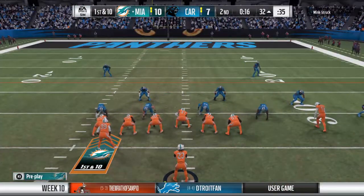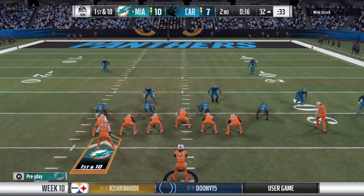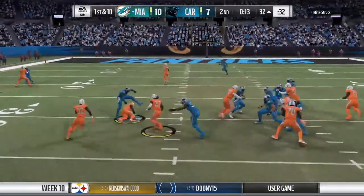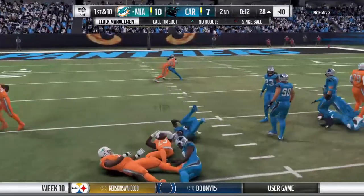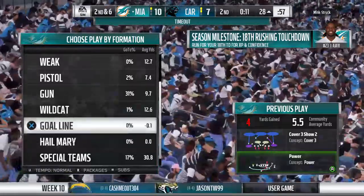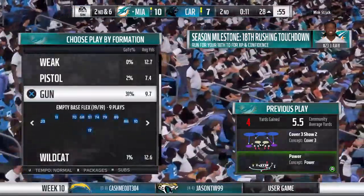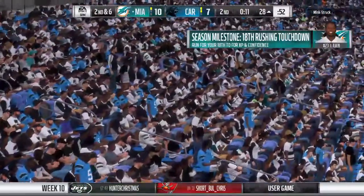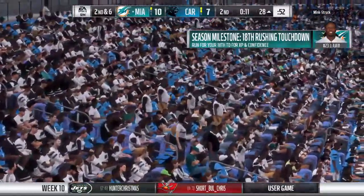And getting a look at the Wildcat here. Here we go. And he's going to fight his way forward here for a modest gain. And before this second down play, we'll get a whistle, a signal, and a timeout as they stop it with 11 seconds remaining in this first half.